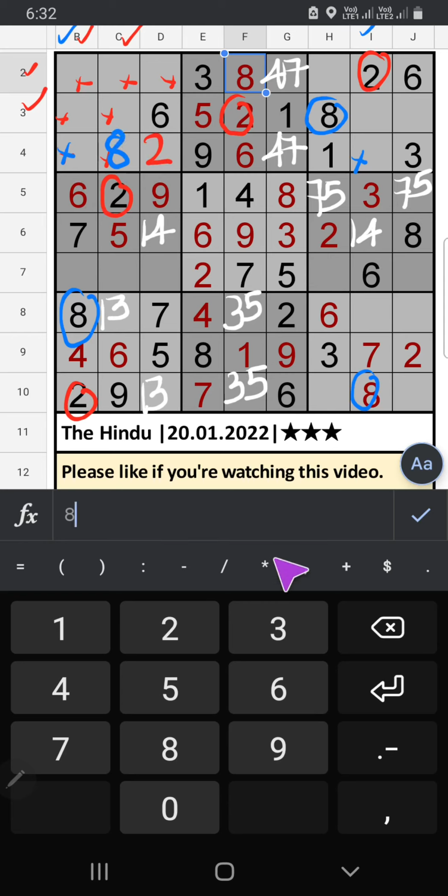Then column B and column C we have 8. So 8 can't come in these cells. Then 8 is confirmed here. Column I, column B, we have 7. So 7 can't come in these cells. Then 7 is confirmed here. Then 4 is here.